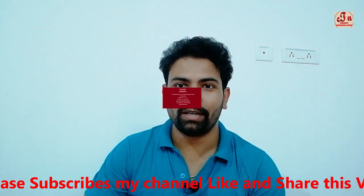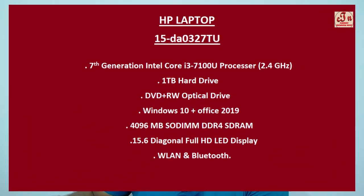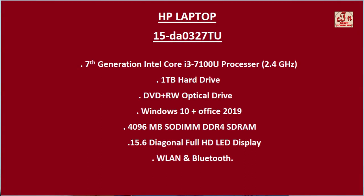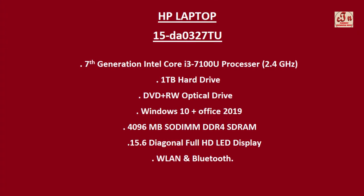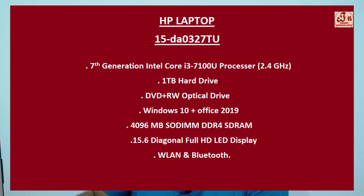First of all, let me introduce this laptop. It is an HP 7th generation Intel Core i3-7100U processor, 2.4 GHz, 1TB hard disk, DVD writer, Windows 10 plus Office 2019, and 4GB RAM, 15.6 diagonal Full HD LED display, wireless LAN and Bluetooth. Now I'm going to present this full review, which I identified within 2 months of using it myself, and this is what I feel about these pros and cons. So let's start.